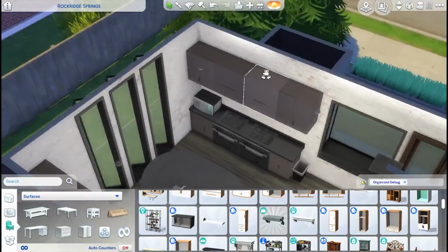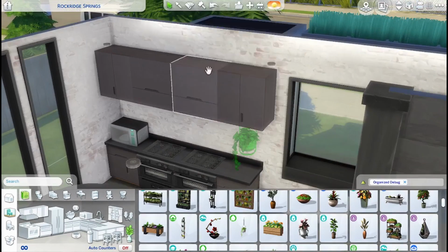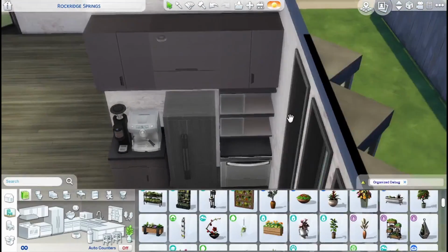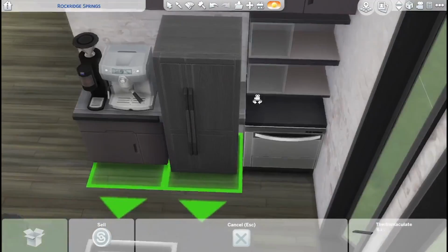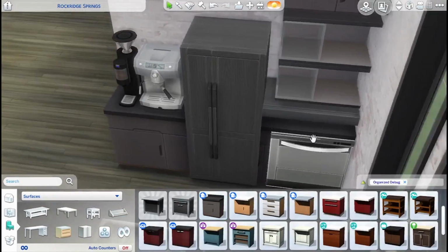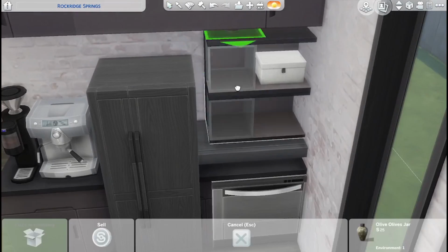I have this strange built-in situation by the fridge. I don't know what I was doing there, but I'm also using the tool mod to lower this Paranormal hanging plant, so it looks like it's hanging from the cabinets, because that hanging plant, unlike the nifty knitting hanging plants, does not have different versions for the different wall heights, which is sad. So if you used it on the tall wall height, the plant would be like 6 feet up, or probably more than that. I don't know how feet works, I'm from New Zealand, we use meters.